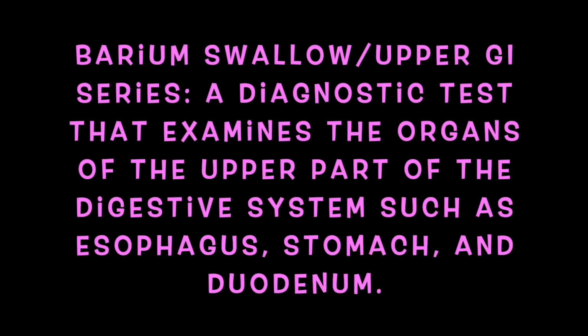Barium swallow or upper GI series, a diagnostic test that examines the organs of the upper part of the digestive system, such as the esophagus, stomach, and duodenum.